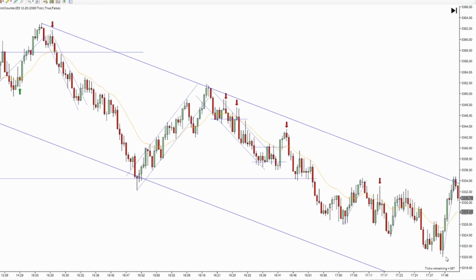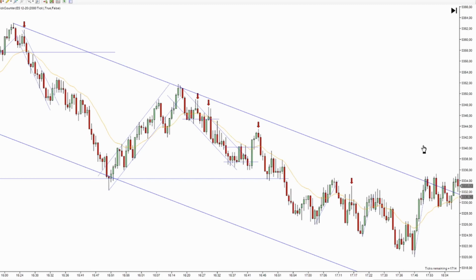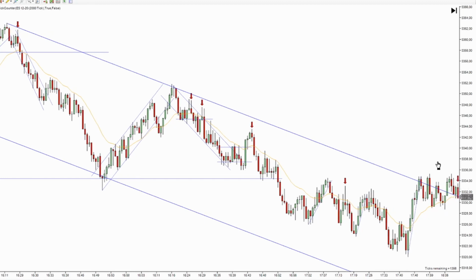And then notice how the prices react to this channel. This is telling me that this channel is kind of valid, because prices are turning down here, and there has to be a reason why they are turning down just here specifically. And so we got a break, new high.